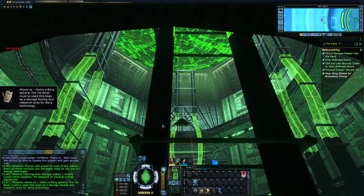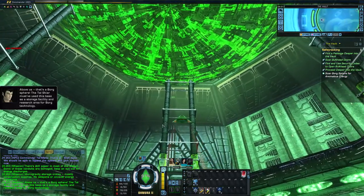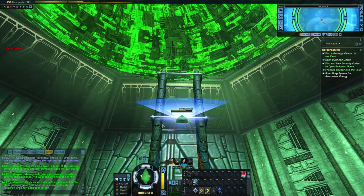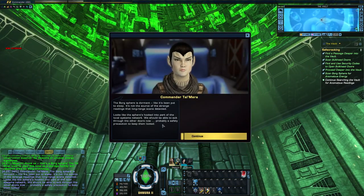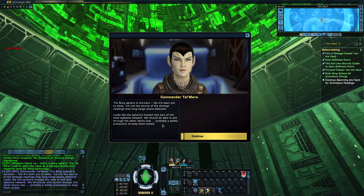Above us, that's a Borg sphere. The Tal Shiar must have used this base as a storage facility and research area for Borg technology. The Borg sphere is dormant, like it's been put to sleep. It's not the source of the strange readings that long-range scans detected.